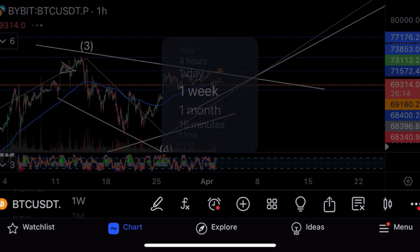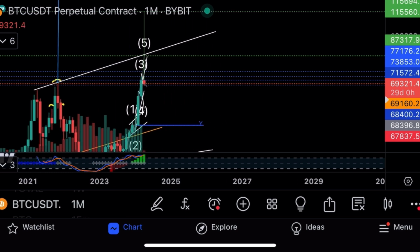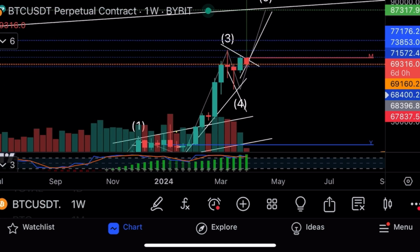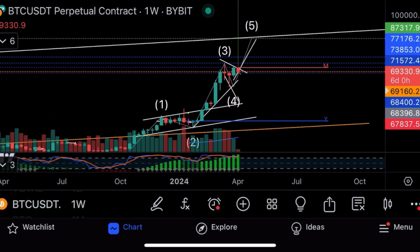Bitcoin on the monthly and weekly, super overbought. I will probably close this on the halving announcement. Why? Buy the rumor, sell the news. Weekly still growing, but overbought.